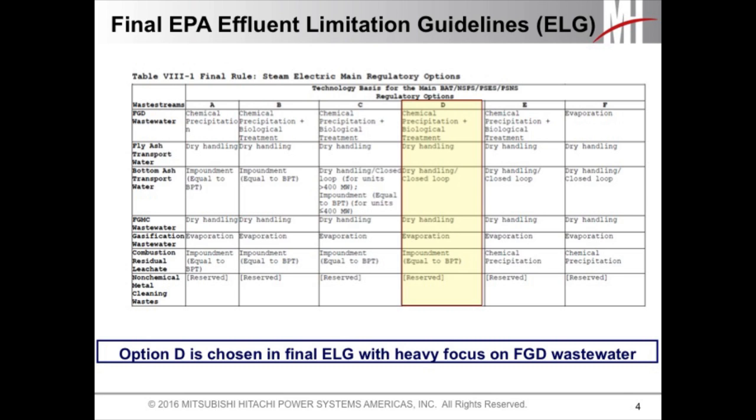In option D, again, the heavy focus is on wet FGD wastewater. For wet FGD wastewater, this base option requires chemical precipitation treatment followed by biological treatment. I will have some pictures to show you what they are. But that's the base option for FGDs. And then for other water streams like fly ash transport and bottom ash transport, the solution is going dry. So if you have a wet transport system, you need to convert to a dry system. Or otherwise, if you can use that water in the FGD or somewhere, then it's okay as well.